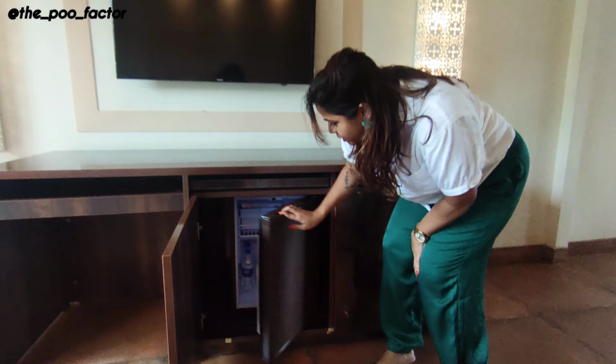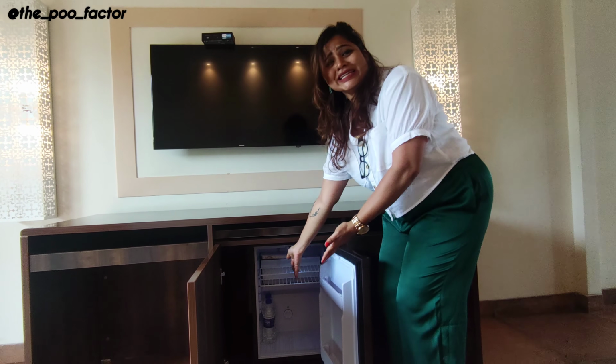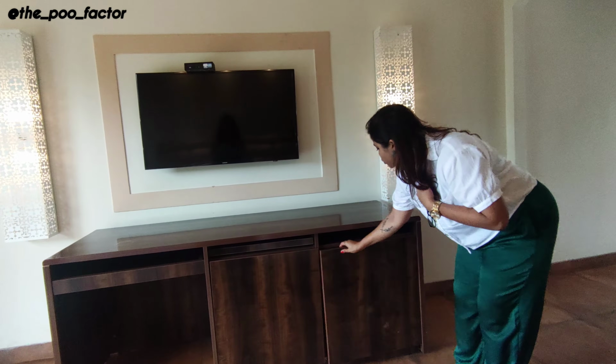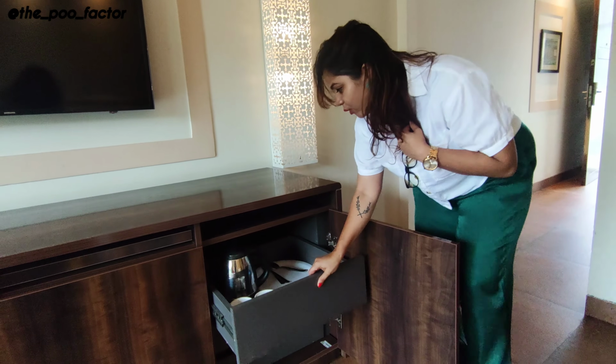So this is the mini fridge. जिसके अंदर हमारी complimentary bottles है. Wow, पानी. Probably we'll stock it up soon with cold drinks. And बाजू में क्या है? Oh, बाजू में this. Wow, this is nice.